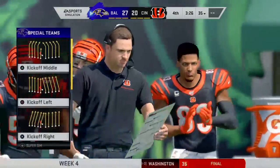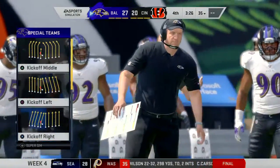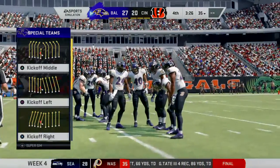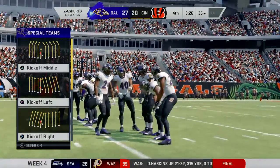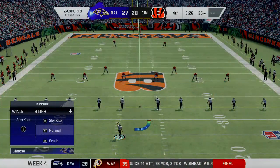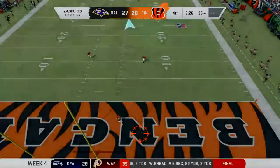Oh, Davis from the top rope. I like it. Tucker now to kick it away following the touchdown.